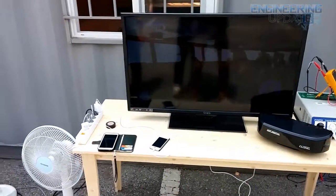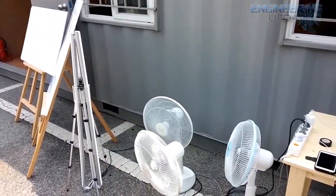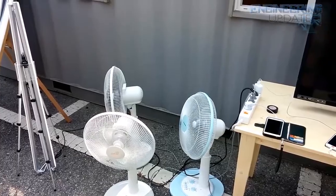The system is capable of delivering up to 209 watts of power at 20 kilohertz, but the closer it is to the electronic being charged, the better the charge. The device offers 471 watts at 13 feet and 1403 watts at 10 feet.